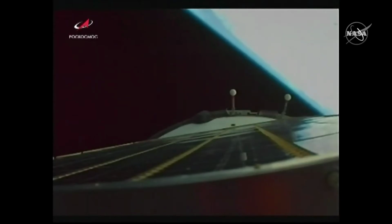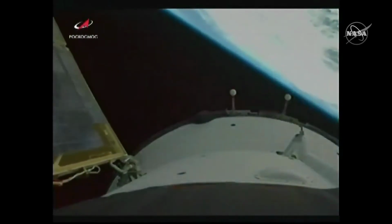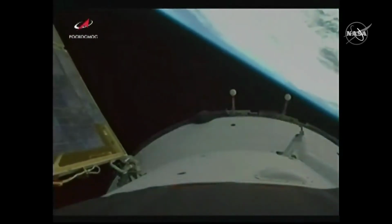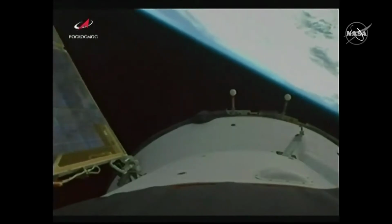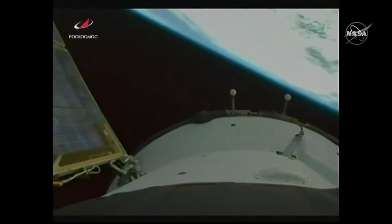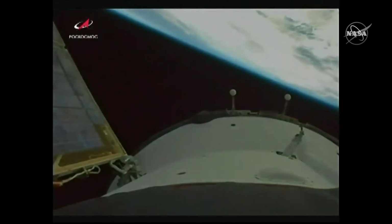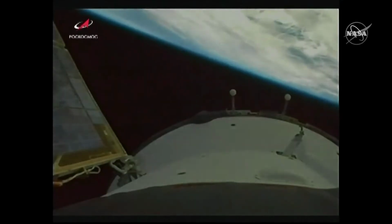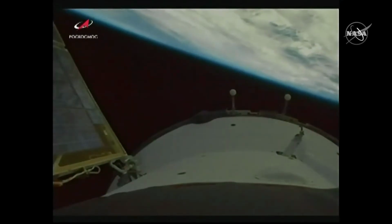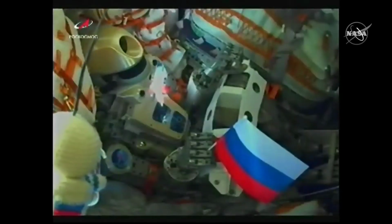Now we're in for solar panel deploy. There it is. And there go the solar arrays, really quick. You'll see they're kind of flopping a bit. That shows you how quickly they were deployed. And the solar arrays and navigational antennas have all deployed as planned, a flawless climb to orbit for Soyuz MS-14 in its test flight, the first launch of a Soyuz vehicle on the 2.1A booster.